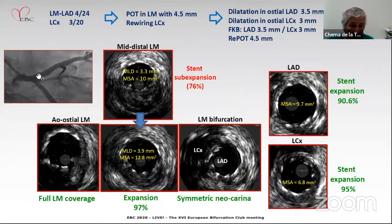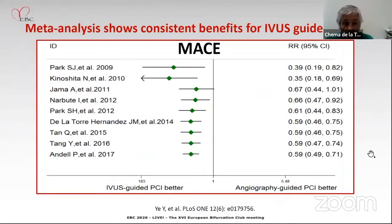In this complex distal LEFT main lesion, we treated with 2 stents, with kissing balloon, with re-POT. We could see that in the intermediate step, the expansion in the distal LEFT main was not optimal, 76%, but we corrected this to 97% with the IVUS control. I can tell you that with angiography, these are subtle differences that you cannot really distinguish. We have, in this case, full LEFT main coverage, symmetric neocarina, and expansion over 90% in LAD and circ.